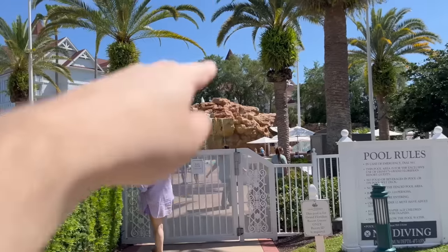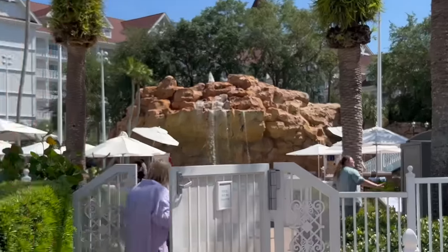Now the main pool is right behind me. I can't really film it though because there's tons of people there. But from what I could see, it looked very nice, very big. Wait a second, there's another pool. And it seems to have like a mountain on it. You'll see what I mean. I can film the mountain part of it probably. So that is the mountain that I'm talking about. It's like a little waterfall moment.